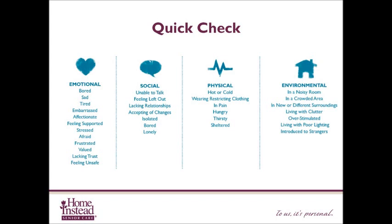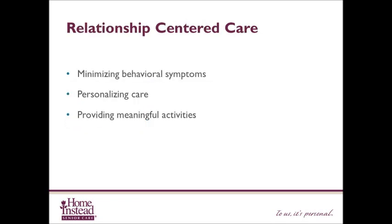So once the caregiver knows why a symptom is occurring, then what? If the unmet need is cold, we get a sweater. But what if it's sad? What do you do? Or what if it's a loud or crowded area? How do you redirect the person into a safer situation? Well, let's take a look at that. The answer is all in the approach, and that is relationship or person-centered care.